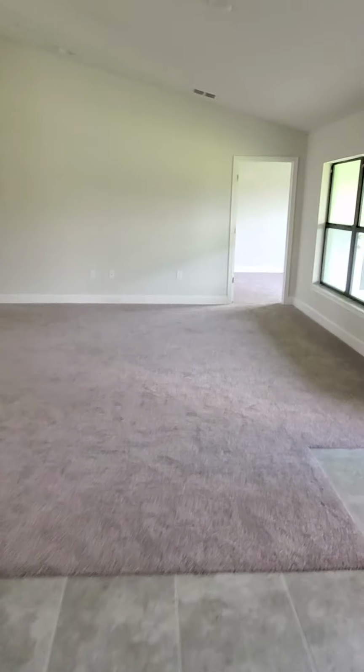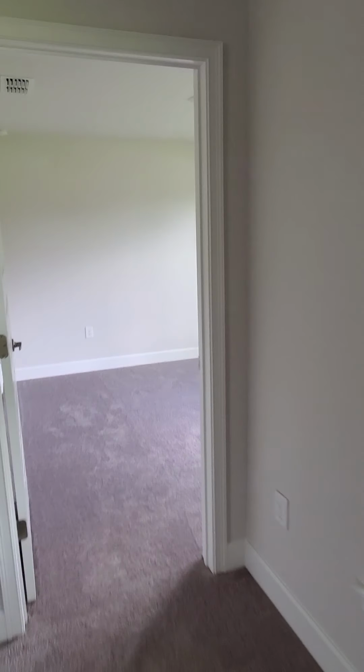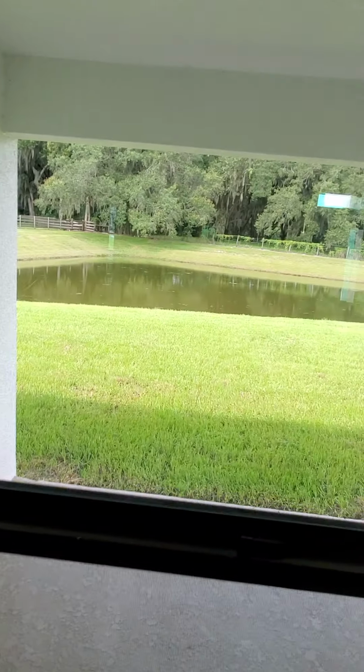And then walking over. The third door off the lanai was not for the bathroom. It's for the back bedroom. So you do have a back bedroom there. This is the look out the back.